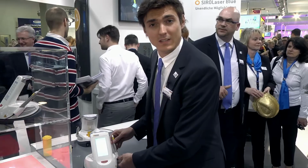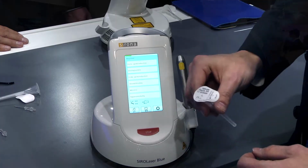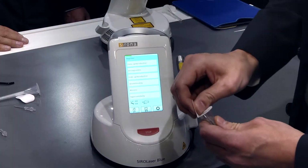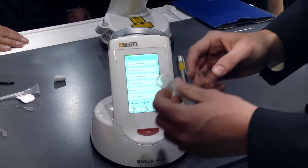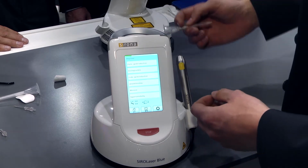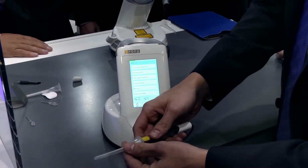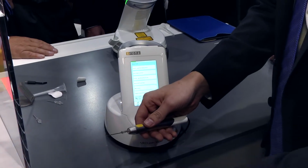The fiber management is very easy to use. We have sterile delivered single-use fiber tips, and it's very easy to handle them. Just open them, put them without any contact on the handpiece, pull it off, and then you can immediately start to work.